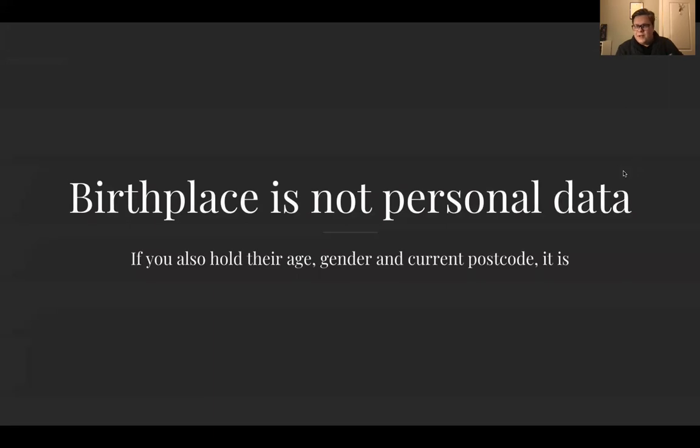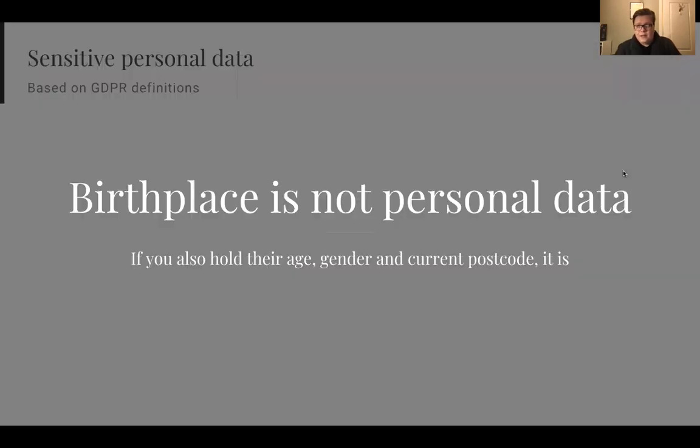For example, if I just held birthplace data, that's not personal data. I can't work out who it is. But if I also, in that same table, don't hold their name, but their age, their gender and their current postcode, I can probably whittle it down to one person or two or three, and that counts.